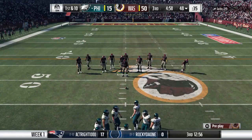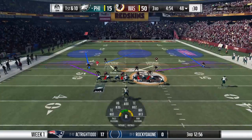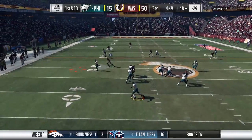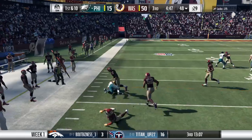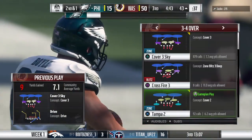So the offense has it, 1st and 10. We got heavy, heavy. Everybody scoot up, heavy, heavy. Throwing is Wentz. He's got a man. It's his fullback. It's a gain of 9 yards, and that'll make it 2nd and short.